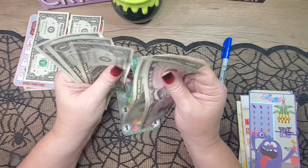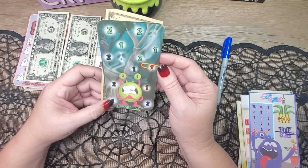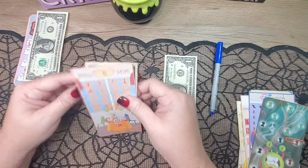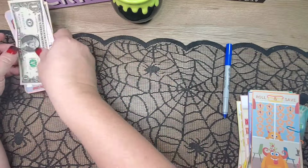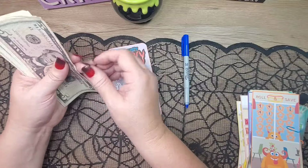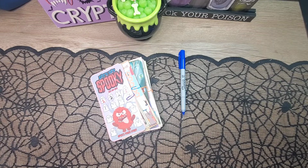So there's 5, 6, 7, 8, 9, 10. This one just got $1. And there's 6 in there now. And this one just got $1. So there's $5, $6, $7, $8, $9 in there. Alright guys, so that is everything for our little spookies.